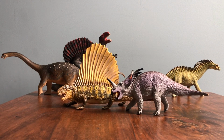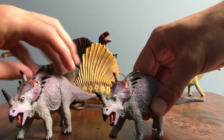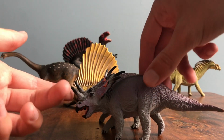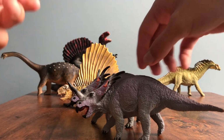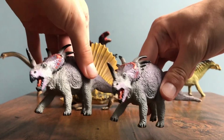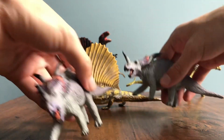Okay, now that I'm back, I had to do something for just a second, but showing off the comparisons between this Styracosaurus and the Dimetrodon to the ones that I already had. This Styrac, actually, the nose horn is shaped a little different. You can see the one that I got in this lot is more straight out, and the one that I had before has a higher up one. So not that much of a difference, but a slight variation in the two figures.